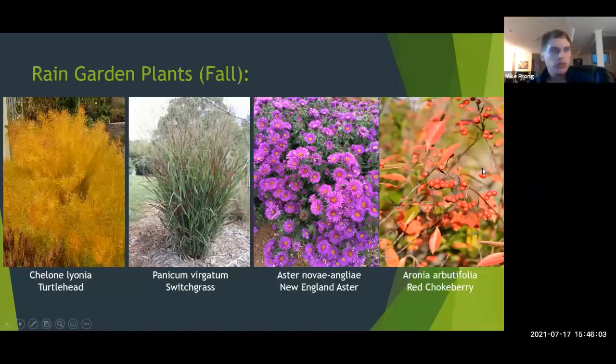And then as well, we've got the red chokeberry, which is a great shrub, which comes out with dainty little white flowers in the spring. It's got blackberries, which are fantastic for birds in the summer, and then it's got blazing red fall color as well. So in terms of the plantings, that's great, and it gives you a nice spring to summer to fall transition, just mixed in with these few plantings there.